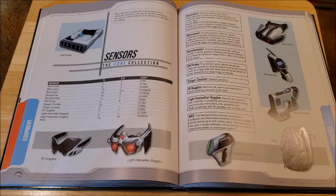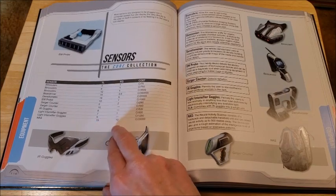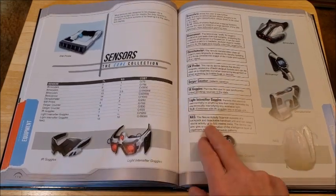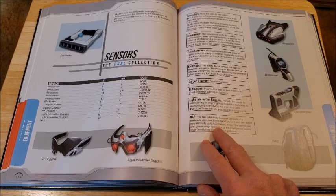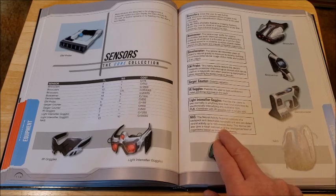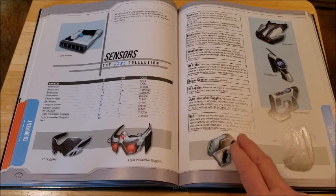And now we get to the last one, the NAS. It's Tech Level 15, weighs 10 kilograms, and costs you 35,000 credits. NAS is the Neural Activity Scanner. It consists of a backpack and detachable handheld unit and detects neural activity up to 500 meters away. The device can also give a rough estimation of the intelligence level of organisms based on brainwave patterns.